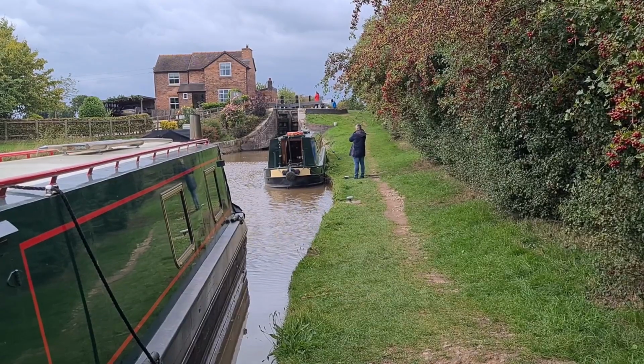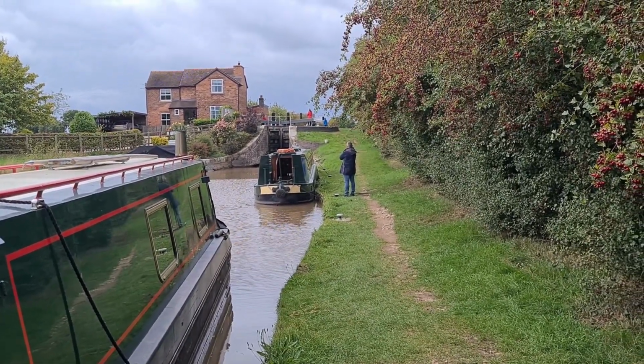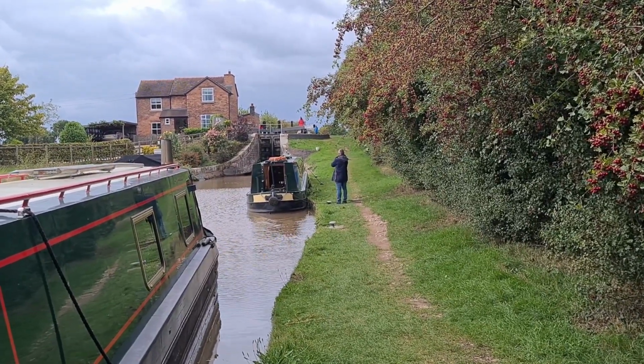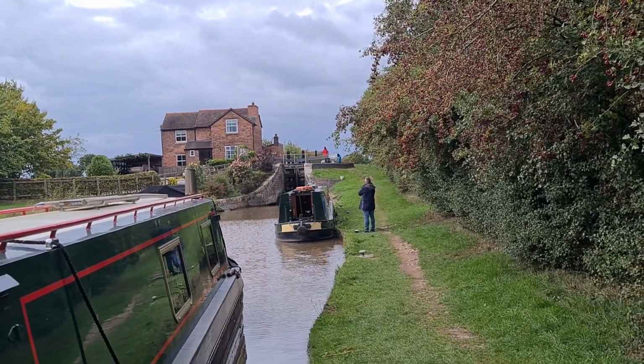But yes, the people in front are heading towards the famous Pontcysyllte aqueduct on the Llangollen Canal. They're finding this all a bit stressful, to be honest, because they only picked up the boat yesterday. It's their first time out.